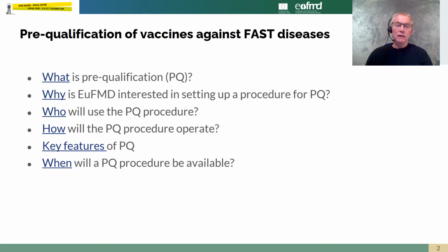This slide lists the topics that we're going to cover in this presentation and provides links to each of the questions that we're going to answer. We're going to look at what is pre-qualification, why EU FMD is interested in setting up a procedure for qualification, who is going to use that procedure once it's set up, how will it operate. We'll then look at a few of the key features and the timescale over which it's envisaged that this system will be delivered.